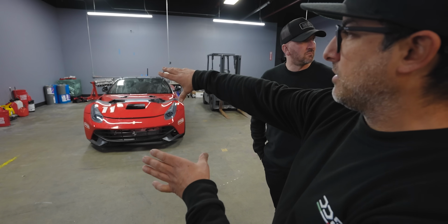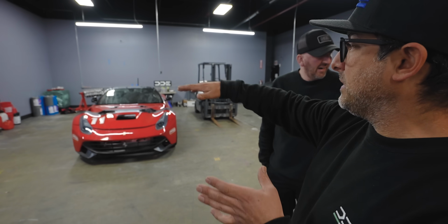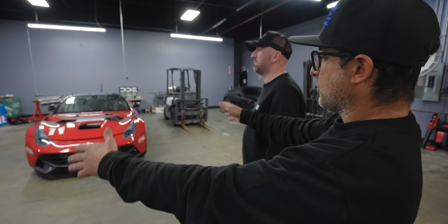And we're going to have some shelving over here, metal tables all the way around. Benpack provided us with those as well. So we'll be able to have everything organized, easy to get to. Another toolbox over here. Nice. Lots of room to move around the car.